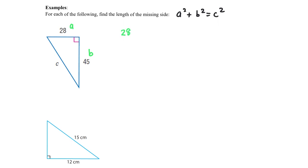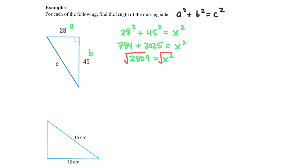Now I'm going to plug in. I'm going to do 28 squared, a squared plus b squared equals, I don't know what c is. That's what I'm looking to find. So I'm just going to label this as x. Let's simplify. 28 squared is 784 plus 45 squared, we did on the other side, is 2025. That's supposed to equal x squared. 2025 plus 784 is 2,809. That equals x squared. And as you learned in the last lesson, we can solve this now by taking the square root of both sides. So if I take the square root of 2809, I get 53. And so that is the length of the missing side, 53.